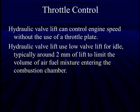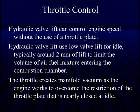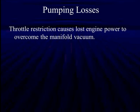But some people say, isn't that a restriction? Yes, it is. It is a restriction. But let's talk about restrictions. The throttle we've had for years creates manifold vacuum as the engine works to overcome the restriction of the throttle plate that's nearly closed at idle. So it's a restriction either way, one creating manifold vacuum, one simply reducing how much volume of air and fuel gets into the chamber. Let's talk about that pumping loss and throttle restriction.